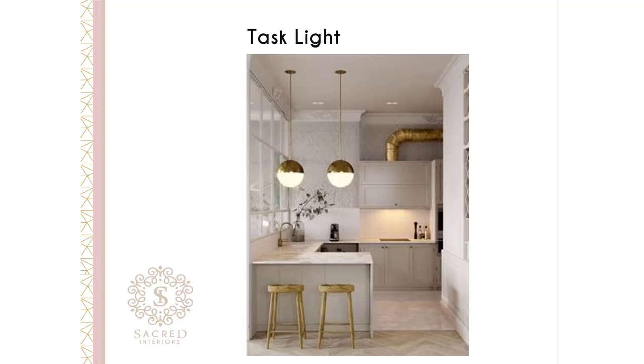Then the other options are task lighting. For example, think of floor lamps or anything that is a source of light that you can directly point towards what it is that you're doing. So in this case, in the picture, for example, there's a light that's right above the stove. So obviously, if you're going to be cooking, you can turn that on and it's directly pointing towards the stove while you're doing that job of cooking.